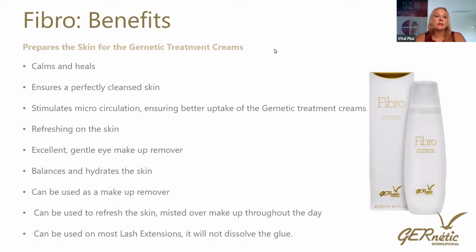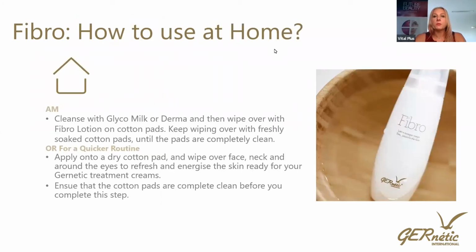It is an excellent eye makeup remover. It balances and hydrates the skin. It can be used as a makeup remover. It can be used to refresh the skin, misted over makeup throughout the day. And it can be used on most lash extensions. It won't dissolve the glue. So that's a really handy tip to know. People often ask me, can I use this on lash extensions? Yes, you can. So how do we use Fibro at home?